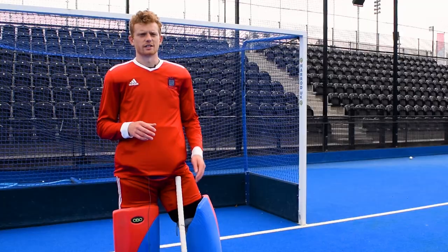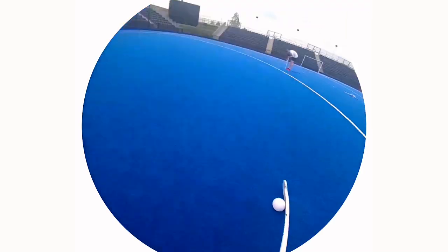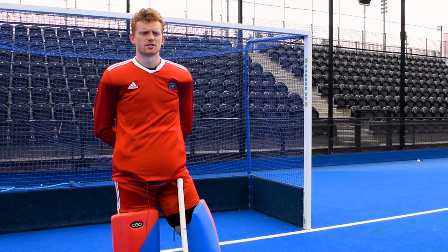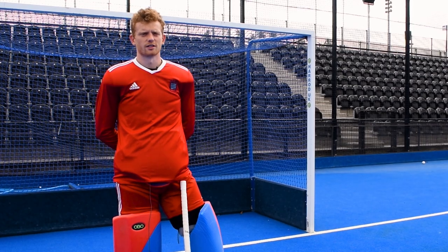I try and dive as little as possible. If I have to dive, I do dive, but I try to stop that as much as possible. If you dive and you're on the deck, if there's a rebound, there's a much higher chance of them scoring. Try and use your stick as little as possible. Your stick is an extension of your glove, rather than what you're trying to get the ball with. There's such a better percentage chance of you saving the ball with your glove than with your stick.